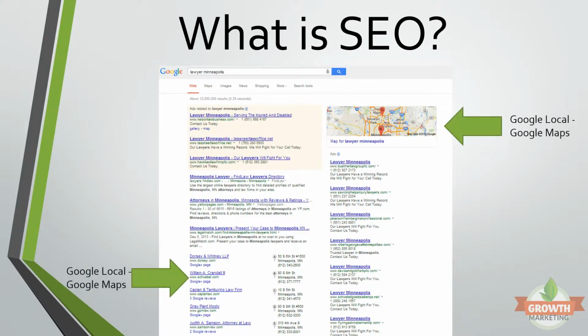Next is what's called the local listings. And this has changed names a few times over the last few years. It used to be called Google Places, and now it's called Google Local, and some people refer to it as Google Maps. And these are local results, and it's a way that Google changed their algorithm a little bit to allow for local businesses to rank for very large terms.